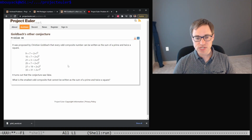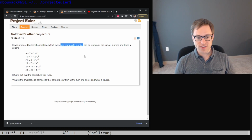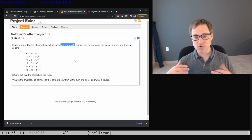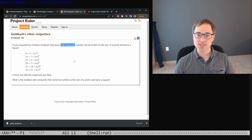Our approach will be pretty straightforward. We're going to take each odd composite number. We're going to consider all of these square numbers that are less than half of that number, and we're going to try subtracting them from our original odd composite. And if any of them result in a prime, then that number does not violate the conjecture, and we would need to keep searching. And we'll continue searching until we find the first number that does violate the conjecture. So with all that in mind, let's get into it.